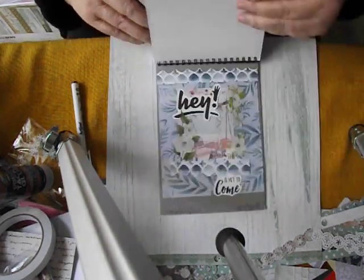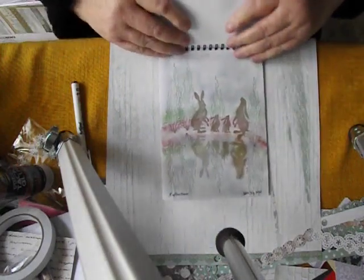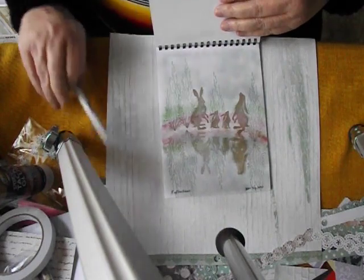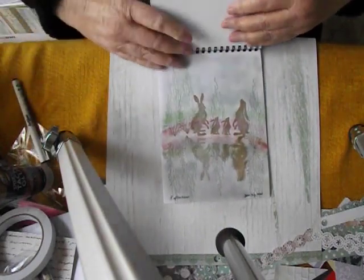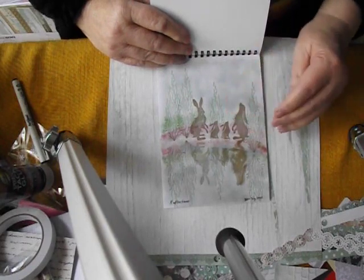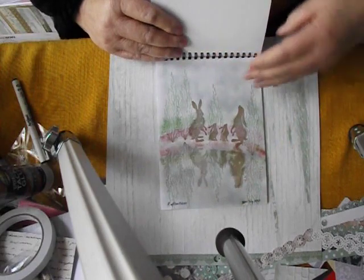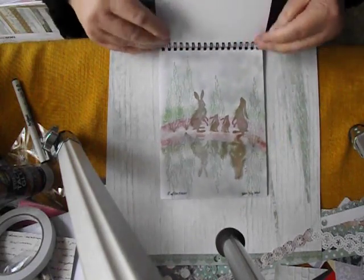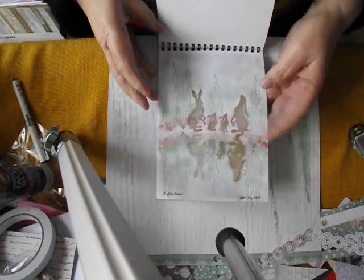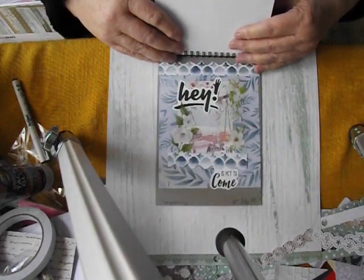And that's the 29th. And the 30th is reflection. Now, once again, this is all blended using the brush and ink, and then I've used the Lavinia hair and rabbit stamps to make the reflection in the pond, and this is the sky area. Very attached to this page as well. And that's number 30. And my last one for the month is transparency.